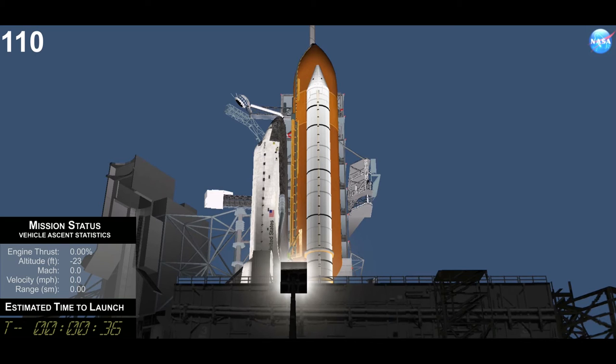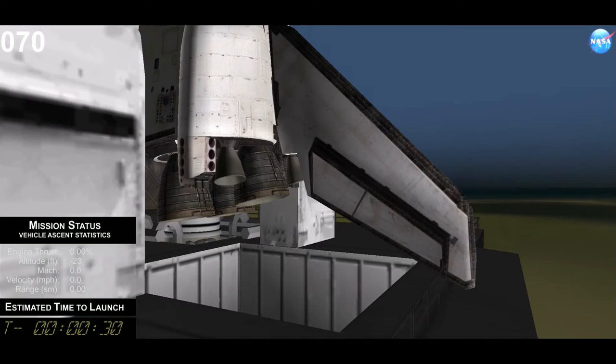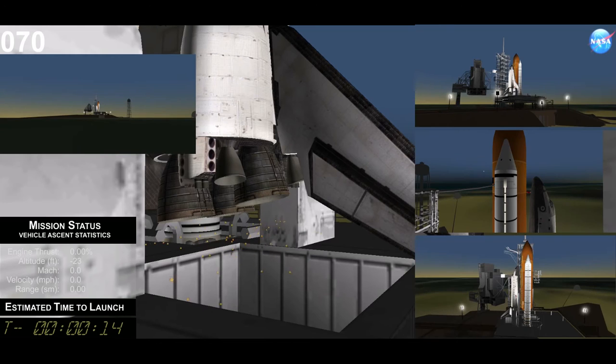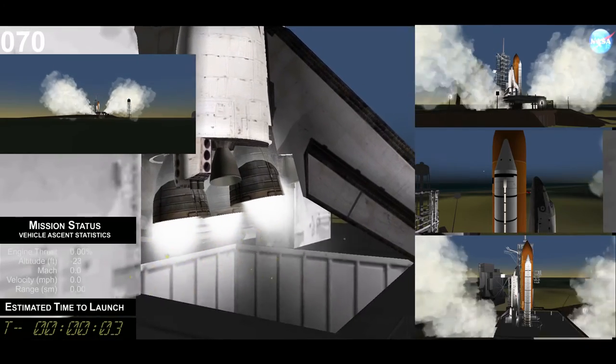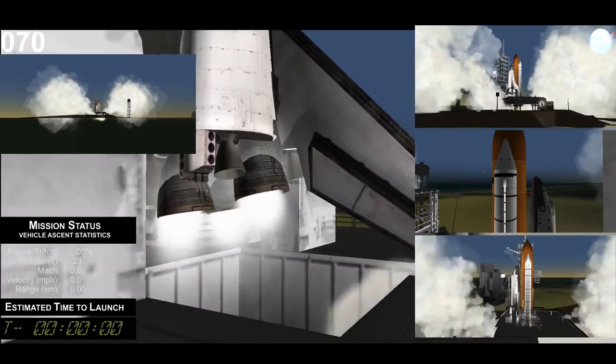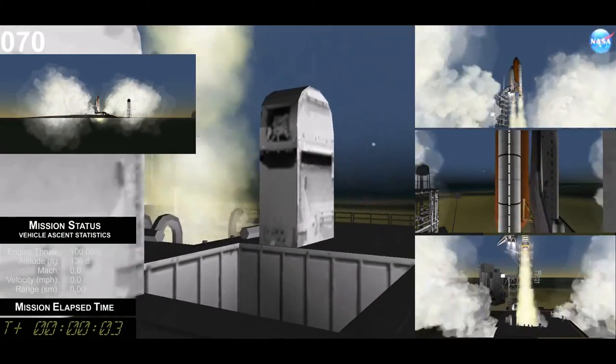Data recorders are activated, and the handoff to Atlantis's onboard computers. Atlantis now in control of the countdown. Firing chain is armed. Sound suppression water system activated. T-minus 10, 9, 8, 7, 6, 5, 3, 2, 1, 0, and liftoff of Space Shuttle Atlantis.